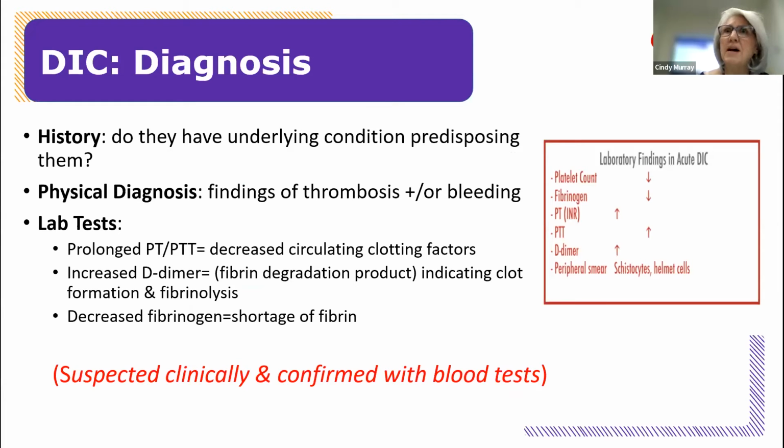So how do you diagnose DIC? Mostly it's a clinical diagnosis. There's not one single lab test that you can do that will tell you definitively that a patient has DIC. It's just sort of a clinical suspicion. Patients have to have an underlying condition that predisposes them. And we know with our patient here, she had acute promyelocytic leukemia, so she had the underlying condition. On physical examination, she did have signs of bleeding. She had the gum bleeding. She had lots of bruising.